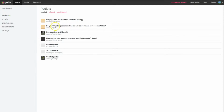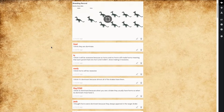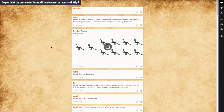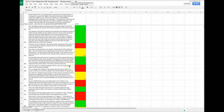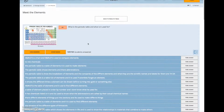Through websites like Padlet.com, we're able to get all kids involved in discussions because the students were willing to post their comments in a social media format even though they would rarely raise their hands to answer the same questions in class. We were able to assess students' understanding of a topic using things like Google Forms and Socrative, and then we were able to look at the responses as a class and discuss them.